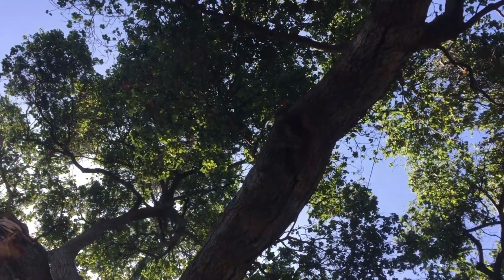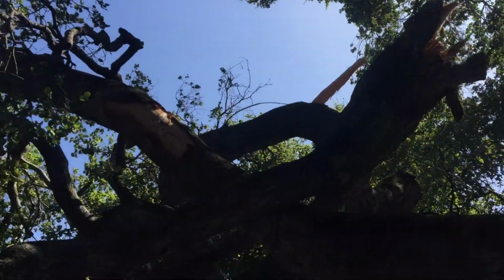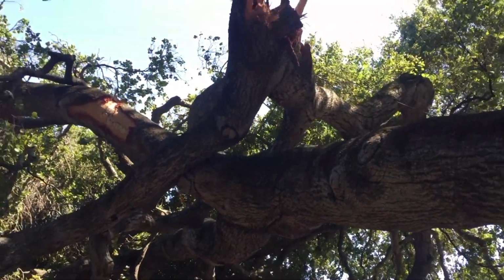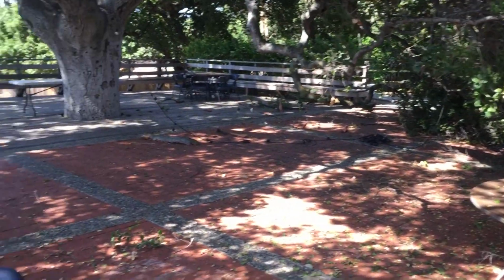They've got a big deck that goes all the way around this tree, and it's an area where they congregate for different events. The tree is in trouble. It's got a lot of problems, and they asked me to come out and look at it. So here's the story. Here's what happened.